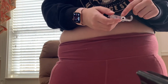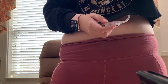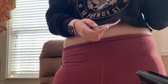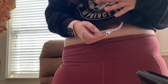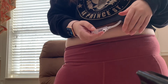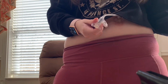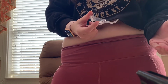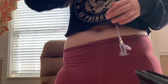this is what I feed through. So when I have formula, I put the formula into a bag that connects to a pump that feeds throughout the day. I do continuous feeds. I never, ever do bolus feeds because I cannot handle that at all. But this is the tube that I get my nutrition through because my stomach is paralyzed, so it can't really digest the formula. If I'm having a flare, if I can't digest food, I can't digest formula. So that's what the J tube is for.